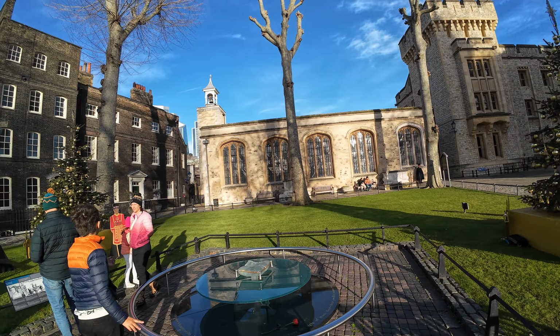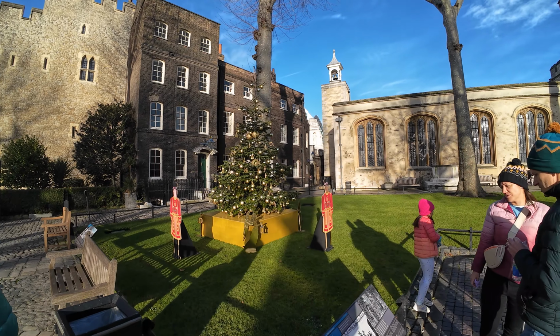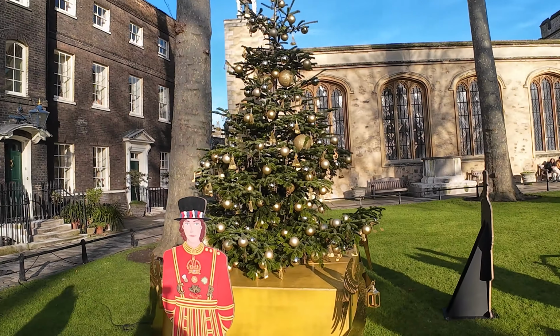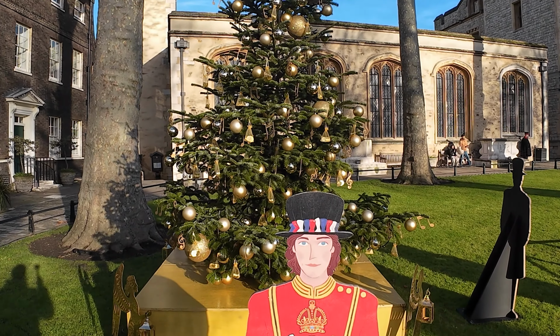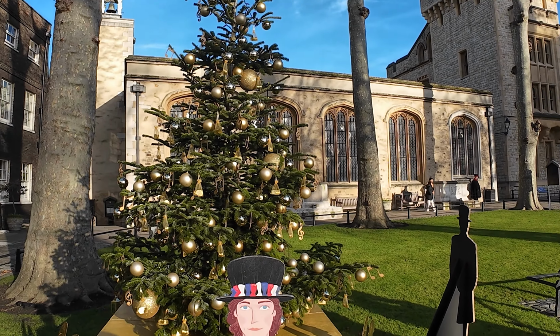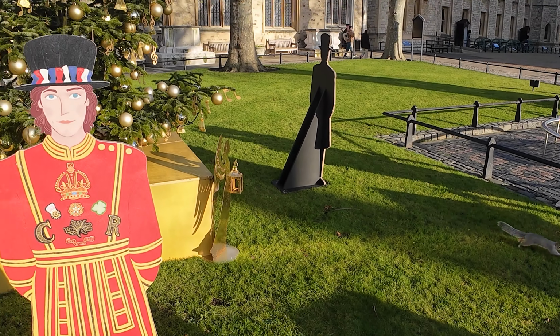That's St. Peter ad Vincula. What I love about this tree here, not only the fact it's in gold, you've got coins hanging from it in the little pockets there, but also musical notes. And you've got squirrels still burrowing away.